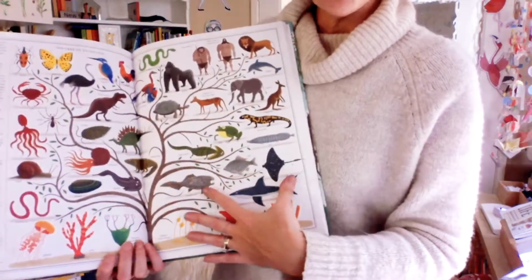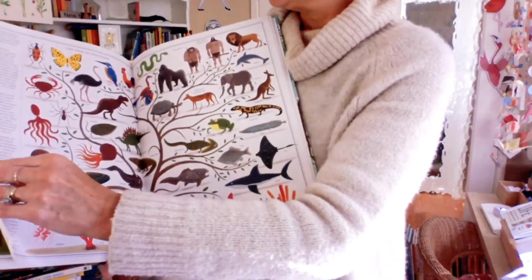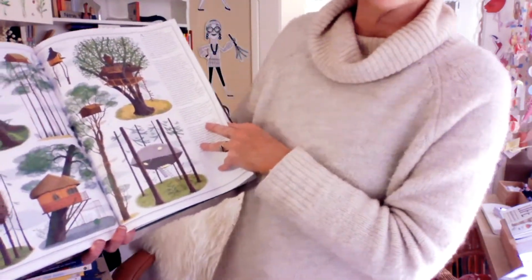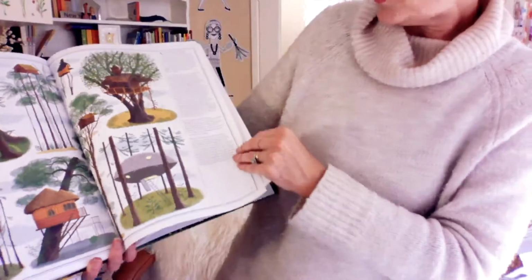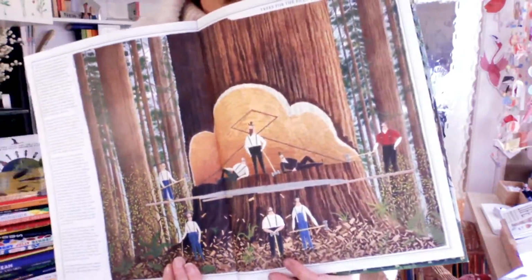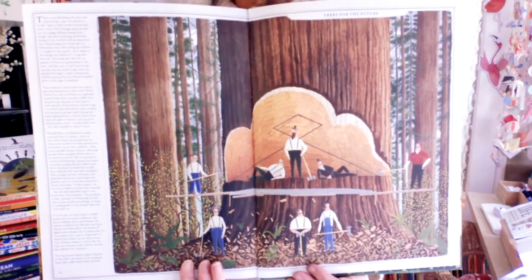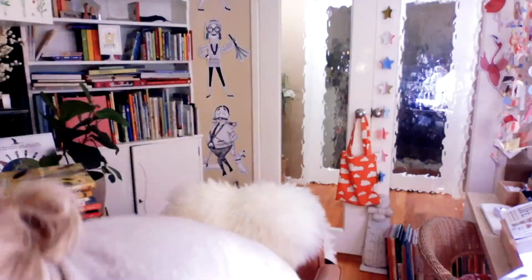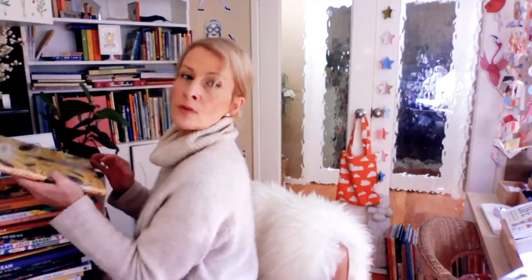The tree of evolution. And there's one spread I really want to show you. I mean, look, tree houses. Oh, good heavens above. How superb. Oh, this one. Look at this image. Look. This, children, is how trees used to be felled many, many moons ago. Unbelievable. Really stunning book. And the companion here, I hope there's another on the way.